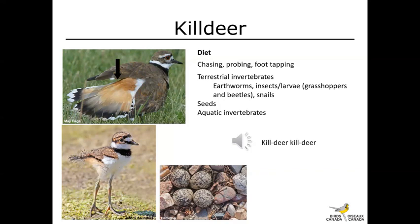They chase, they probe. If they're in little mud flats, they'll do a little bit of foot tapping to entice little bugs and stuff to come to the surface, and they'll peck at those. So they eat all kinds of terrestrial invertebrates, including earthworms, insects and their larvae, especially grasshoppers and beetles. They'll also feed on snails, and they think seeds and aquatic invertebrates are also pretty tasty.